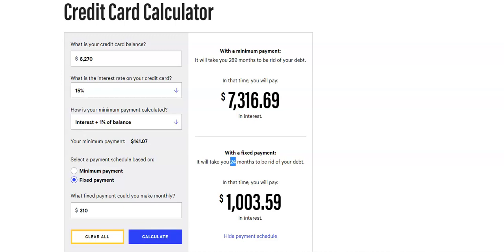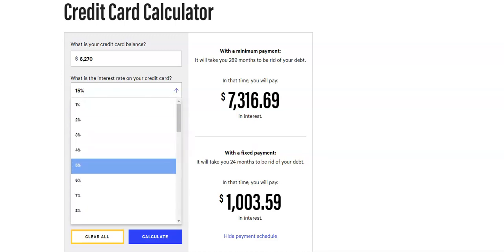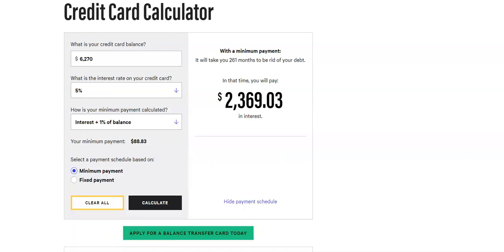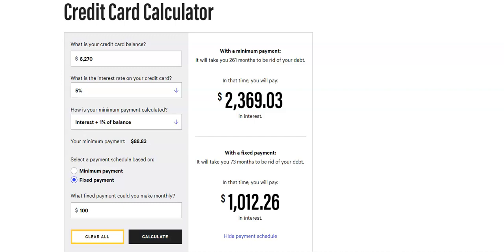The big thing is I want you to understand that these calculators exist. You could take control of your financial situation, and hopefully over time, my credit cards are way better than 15%. If you could get credit cards down to like 4 or 5%, which some of them have, now your minimum payment is going to be completely different. Instead of $141, if you can get a better interest rate, this is now $88. Let's say I pay $100 a month. All right, much different numbers with paying a lot less if you can get a better interest rate.